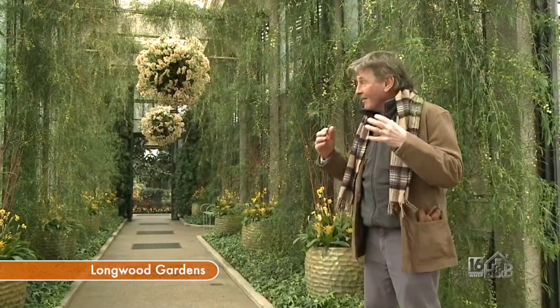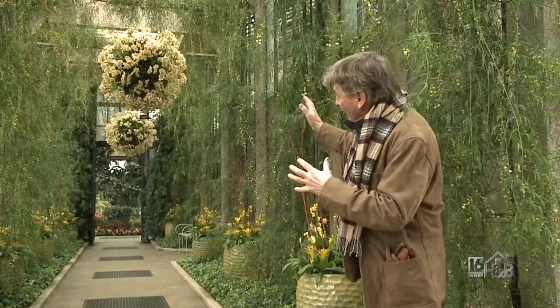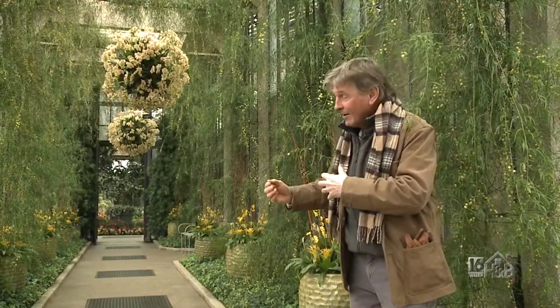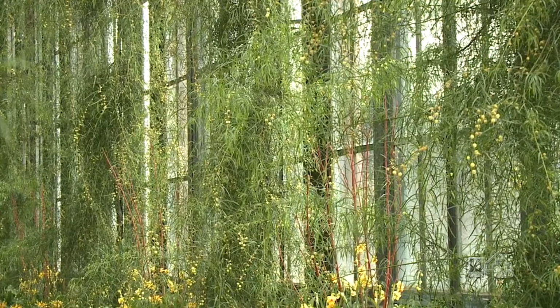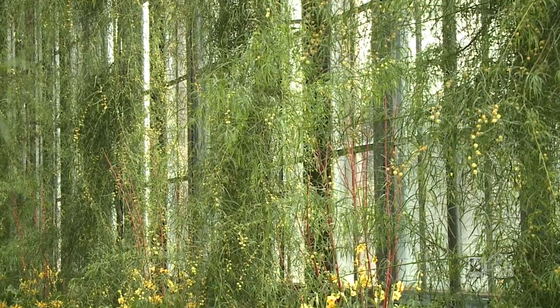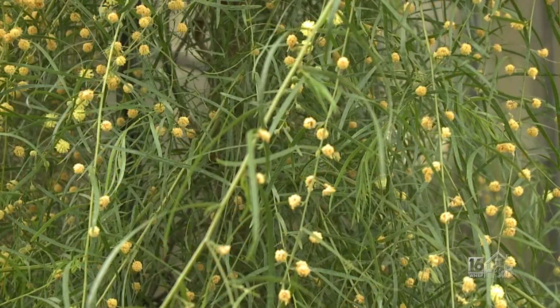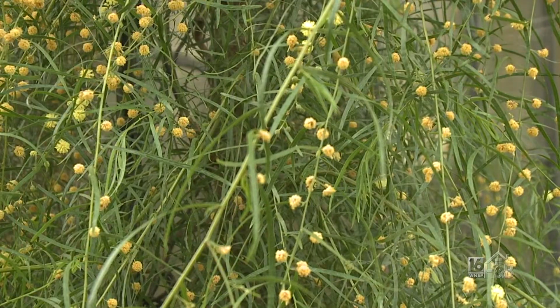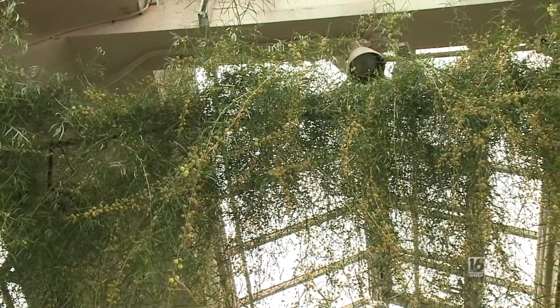Well, how about this as an entrance to our little quick tour of the conservatories here at Longwood Gardens. We're in the middle of winter, but this is so soft and delicate. And how we've done it is to create this passageway, and every kind of beam between the windows, they've trained an acacia. It's an Australian acacia tree, but it has this wonderful fine cut leaf foliage. So it looks like asparagus ferns sort of dripping all over the place. And it has these little yellow flowers.